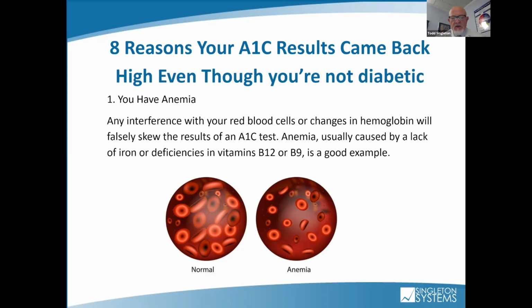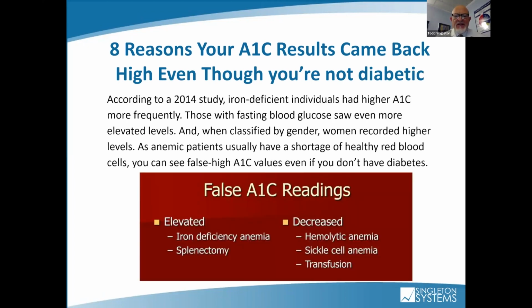So anemia, as you can see there, means fewer blood cells, fewer of the body's ability to carry oxygenation throughout the body. According to a 2014 study, iron-deficient individuals had higher A1Cs more frequently. Those with fasting glucose saw even more elevated levels. And then classified by gender, women recorded higher levels, and anemic patients usually have a shortage of healthy red blood cells. So you can see false A1C values, even though you don't have diabetes.